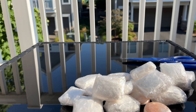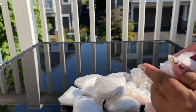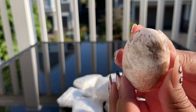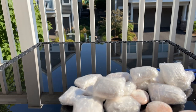So pink scolecite is pretty rare. There's also a white scolecite, but the pink one is definitely more rare and more expensive. And I had to get these pretty much custom made. And when I brought them from Tucson, they sold out right away. Oh, these are beautiful. Okay, I'm obsessed so far.